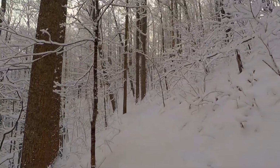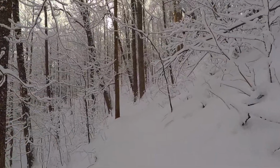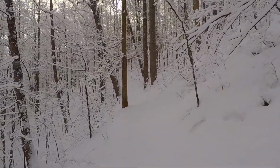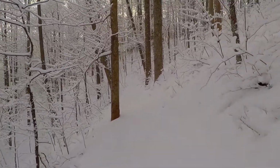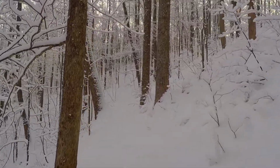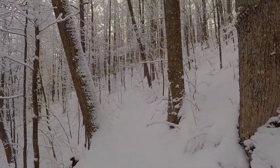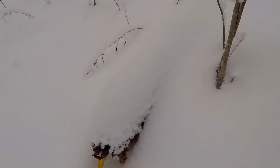Well, I think I'm getting close. I'm definitely turning around at High Rocks. I think that's gonna be a good enough summit for today. My legs feel like I've been going about 6 miles, and it's only been close to 2. Walking in the snow is definitely much more difficult. Sapsicle.